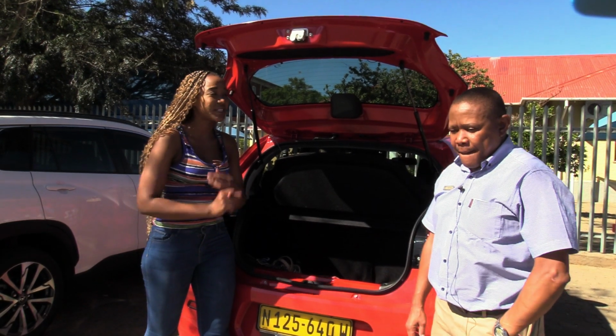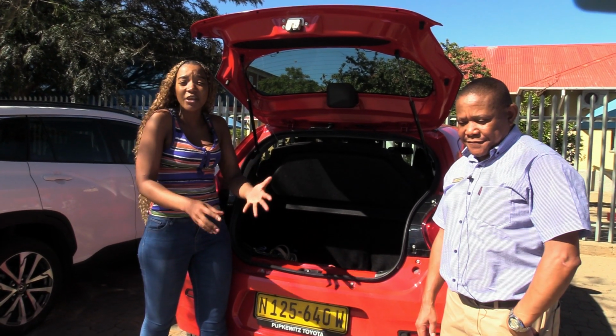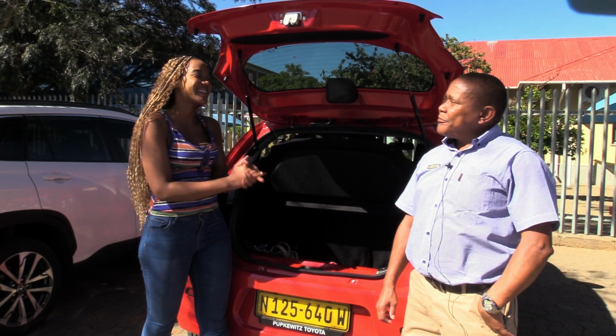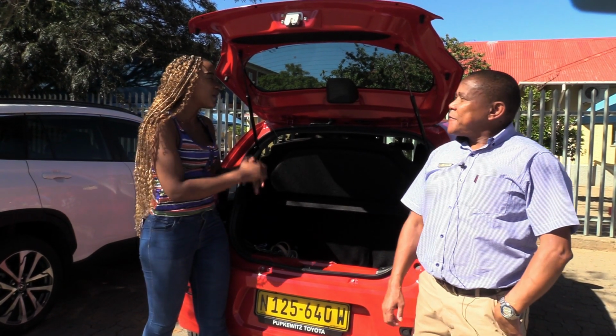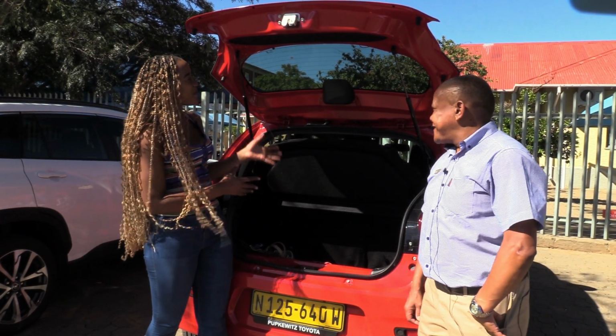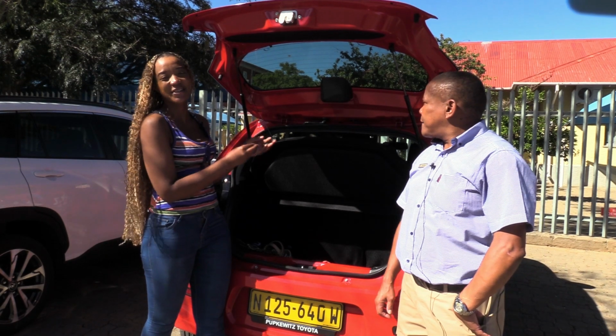You get a nice warranty plan, you get value for your money. And of course, Hans, thank you so much for giving us a tour, for taking the people's passenger princess out on a ride in this beautiful cherry red Toyota Vitz.